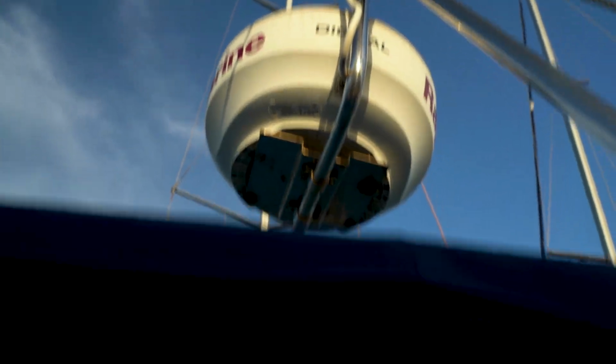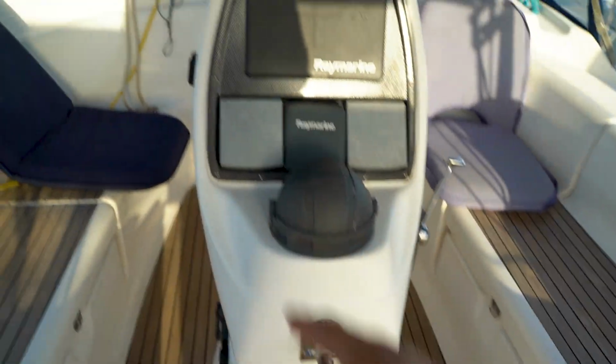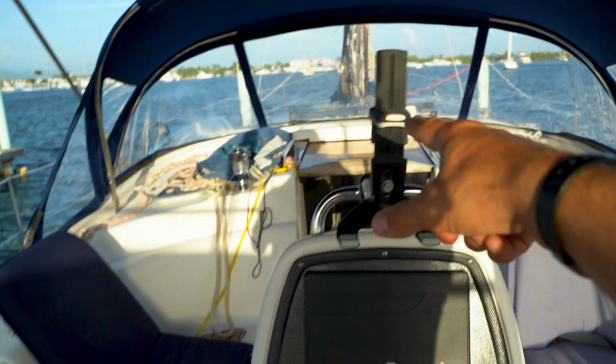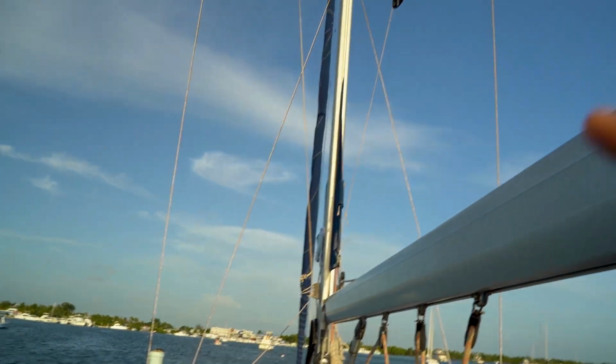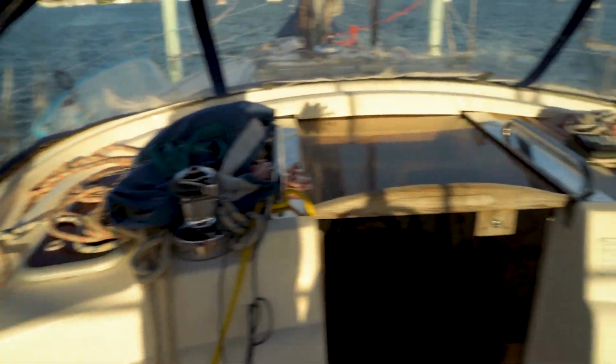So, we do have a radar system up above. Normally, the steering wheel goes here, but I take it off so it's easier to walk around. New autopilot, a Raymarine chart plotter, mount for an iPad. And the best part about this boat that I like is that for doing a lot of solo sailing is it has a furling mainsail here. And so that means all the lines run aft.